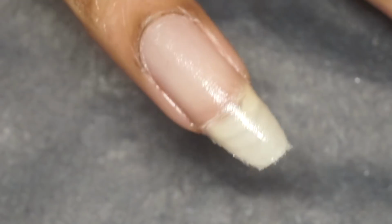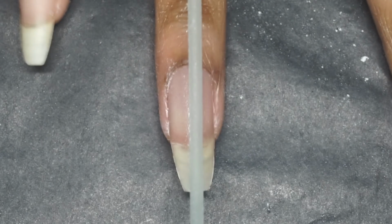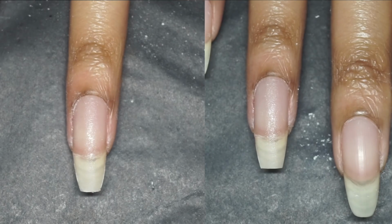Now to clean up the crunchy and frazzled edges from the silk wrap on my nails, we're going in with the glass file. But then I noticed that my nail was kind of crooked, so I went ahead and evened it out a bit as best I could so that it looks a little better. See? Now again, we want to buff the silk wrapped and glue layer smooth.